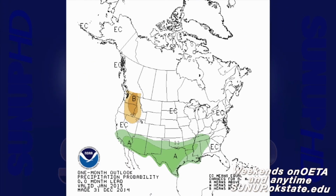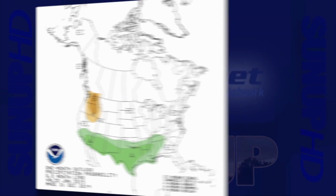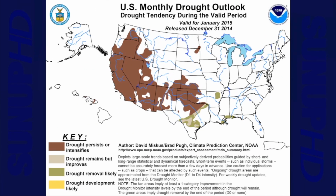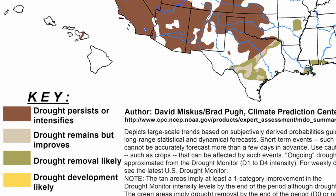What do we see for the rest of January? The National Weather Service's Climate Prediction Center outlooks show increased odds of above normal precipitation for at least the southern 2/3 of the state. Now when we translate that into the drought outlook for the rest of January, unfortunately the Climate Prediction Center sees that drought where it already exists in the state either persisting or possibly even intensifying. That's despite the increased odds of above normal precipitation. That's simply because this time of the year, it's the driest time of our year, so above normal precipitation does not really have that much of an impact. Now if that occurred during May, that would be a different story. But during the driest time of the year, we'll just take what we can get.